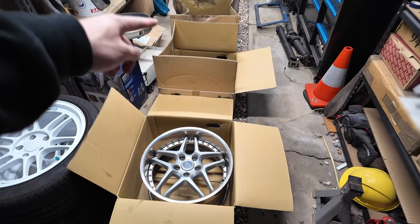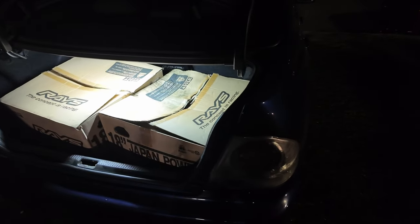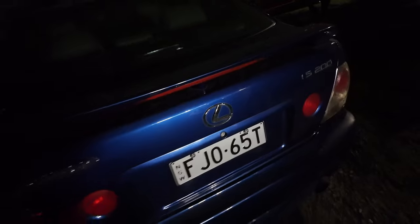All right, it's time to load this in the 200. Yo, I'm so surprised how big the 200's boot is. It fit two 18 inch boxes. It freaking fits. It closes too. That's insane. Practical daily.